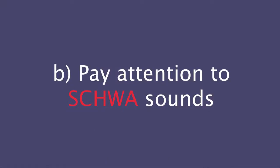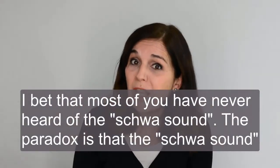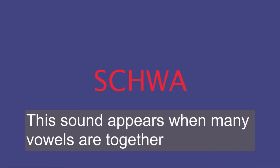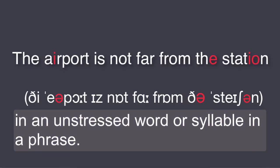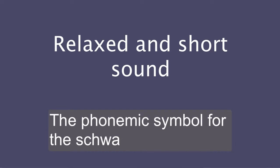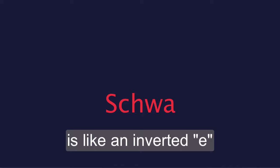2. Pay attention to schwa sounds. Most of you have never heard of the schwa sound. The paradox is that the schwa sound is the most common sound in the English language. This sound appears when many vowels are together in an unstressed word or syllable in a phrase. It is a very relaxed and short sound. The phonemic symbol for the schwa is like an inverted E.